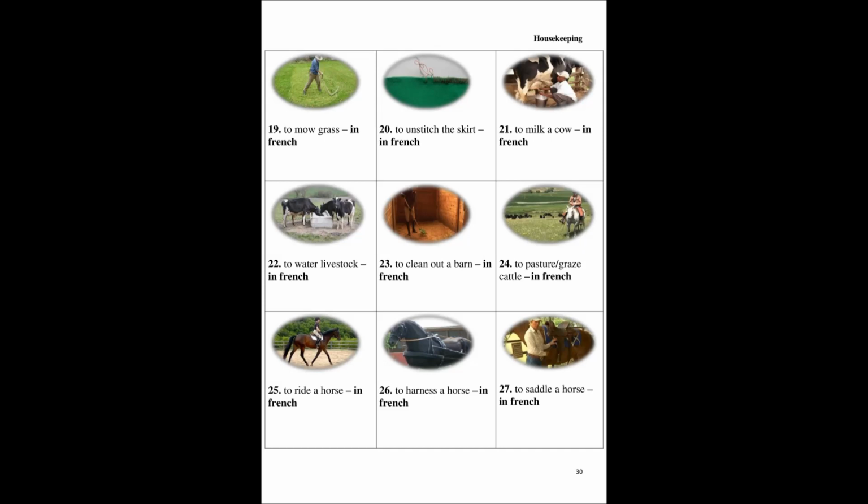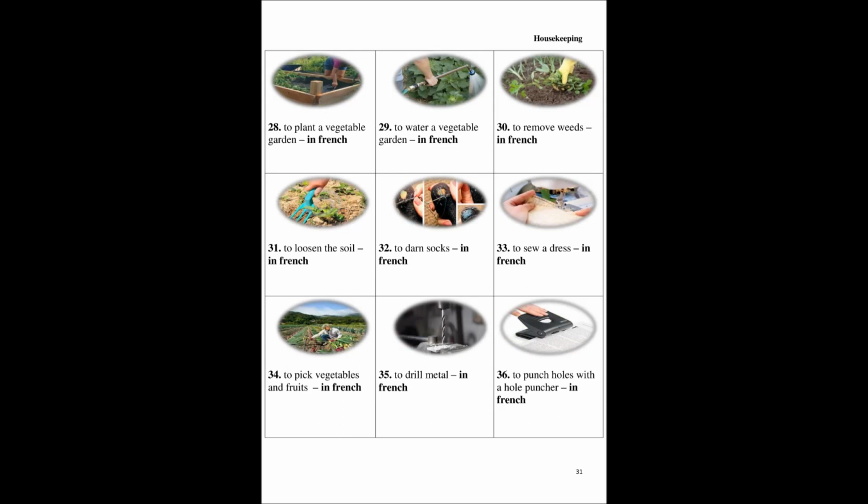28th illustration: to plant a vegetable garden. 29th illustration: to water a vegetable garden. 30th illustration: to remove weeds. 31st illustration: to loosen the soil. 32nd illustration: to darn socks. 33rd illustration: to sew a dress. 34th illustration: to pick vegetables and fruits.